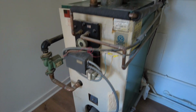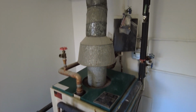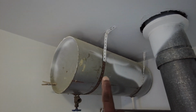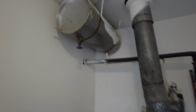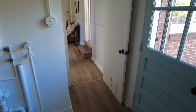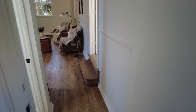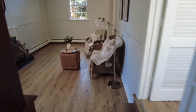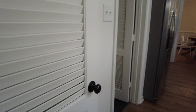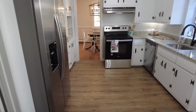This heats up water, and that water is then transferred through these pipes. It goes up. There's an expansion tank up there, right there. And that hot water then heats the home. So it's a little different technology than what we see in new homes, but a lot of people love it. And this home does have central air, so there is ductwork in place. So if somebody wanted to change out that system and go with a heat pump, then that is definitely a possibility.